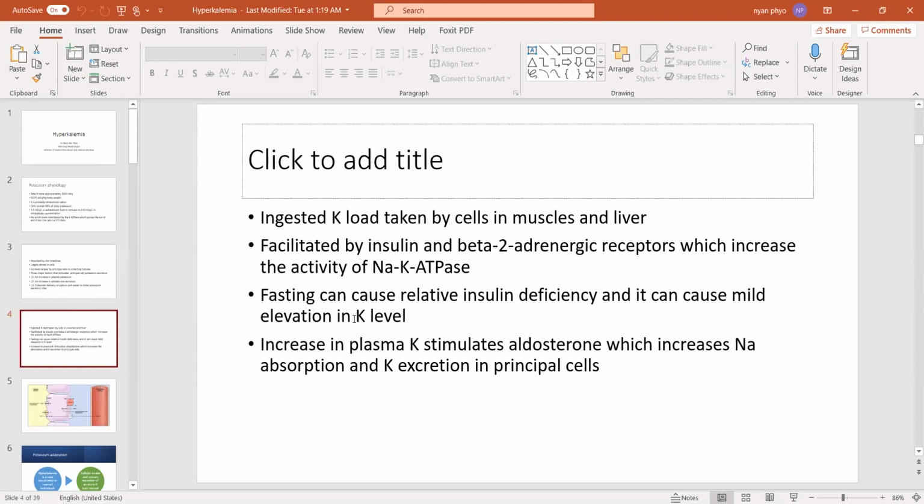Either Monday, Wednesday, Friday, or Tuesday, Thursday, Saturday. Say this patient has dialysis on Monday, but we're going to operate on Tuesday. So we keep the patient NPO. If you don't give D5 water or D10, fasting can cause potassium to leak out. You will see mild hyperkalemia, like 5.6, 5.7.